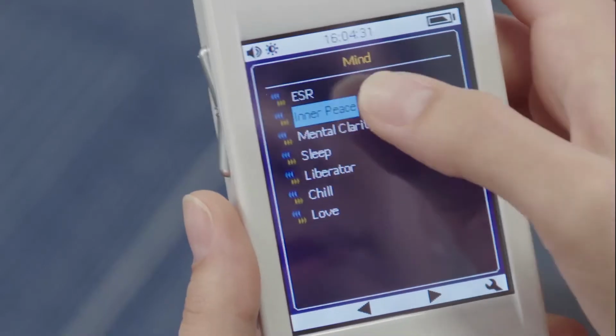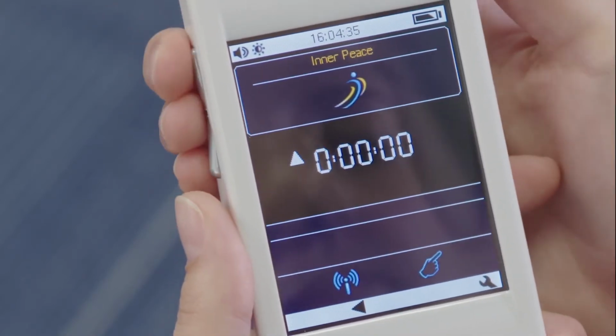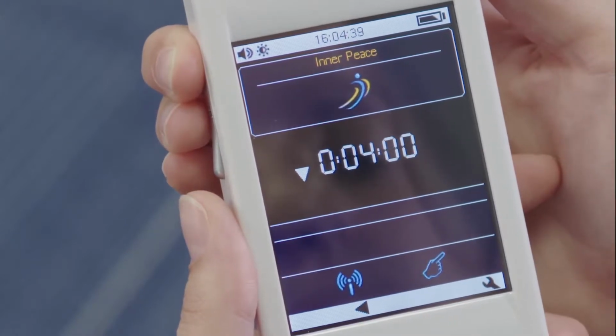For some people that are in an acute state, I will use the ESRs. Also, the miHealth has an inner peace protocol that is very, very powerful. And this is a very good one to use, the inner peace protocol, to help create a parasympathetic state.